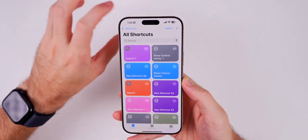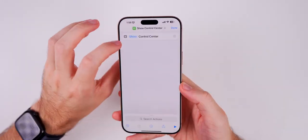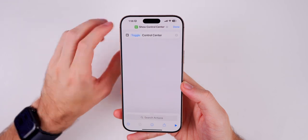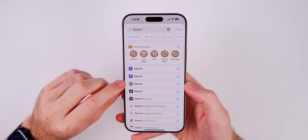To do this, all you need to do is tap on the plus up in the top right and then just search for control center and select that. I have mine set to toggle instead of just showing the control center. And then for spotlight search, all you have to do is search for search and you'll see it right here.